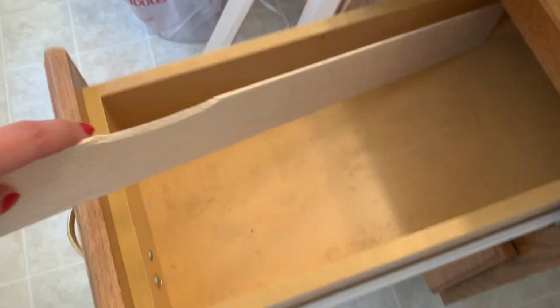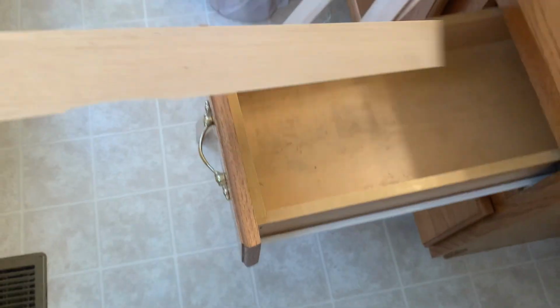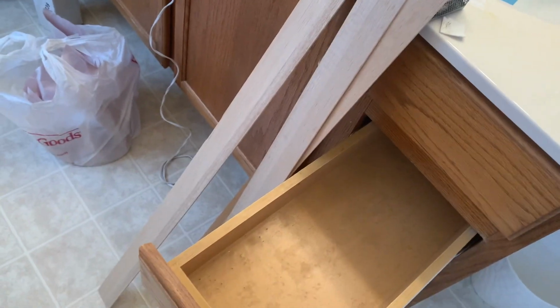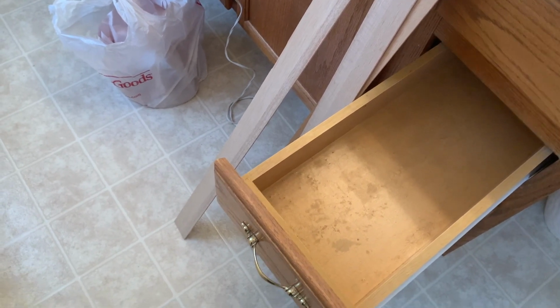As you can see, it's maybe a little bit shorter than this drawer, but I thought I could just cut these and hot glue them together, just have a little insert that would help me organize my stuff better and actually keep it in its place. So I'm gonna try that and see how that works.